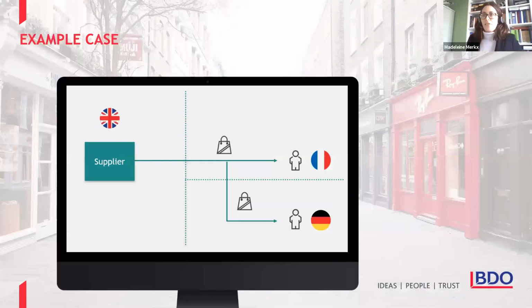So I can understand that this might look complex. So I think it's important to also use an example to show what the consequences are of these new rules. So we here have a UK supplier that is selling goods to both consumers in France and Germany. And as you can see, the goods will enter the EU in France, and from France they will be put on a truck, and they will be moving to Germany, as those goods, of course, are destined for German consumers. And now you have, as a supplier, two options. You either use the IOSS or you don't use the IOSS.